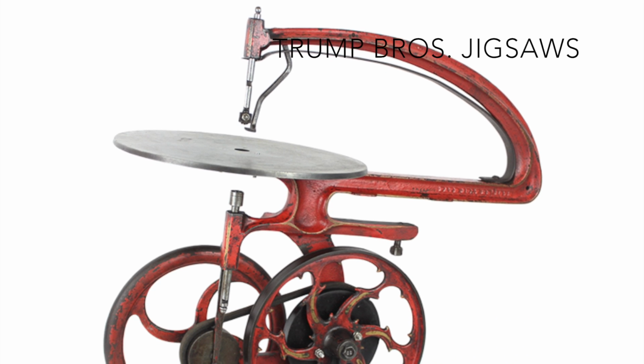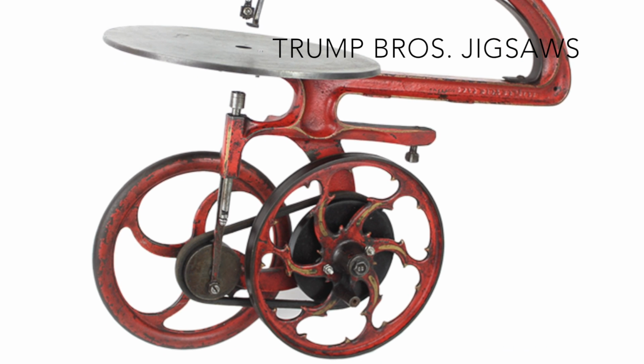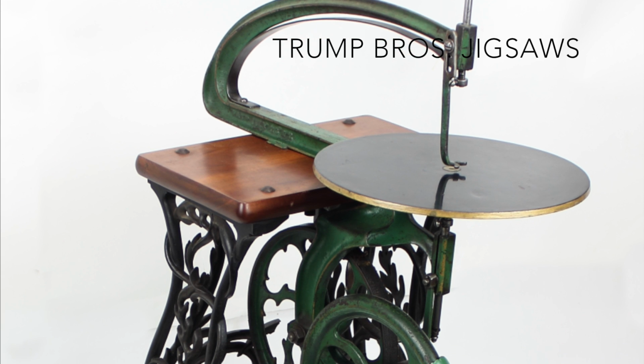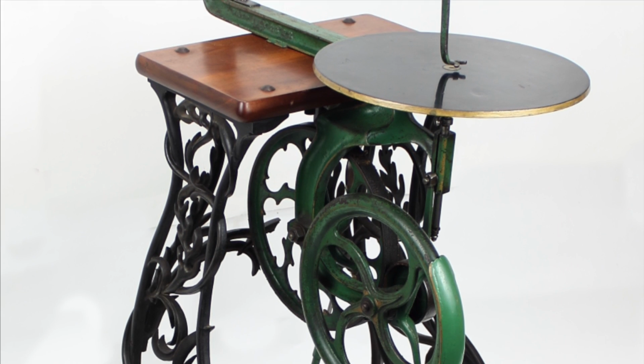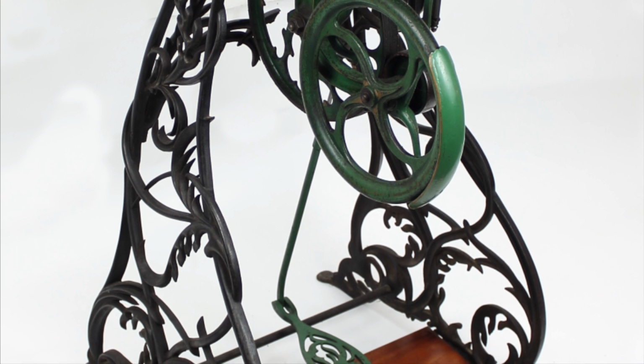Pedal-driven tools were the precursors to today's power tools and often featured very elaborate cast iron bodies. Here are two examples of the Jigsaws manufactured by the Trump Brothers Company of Wilmington, Delaware.